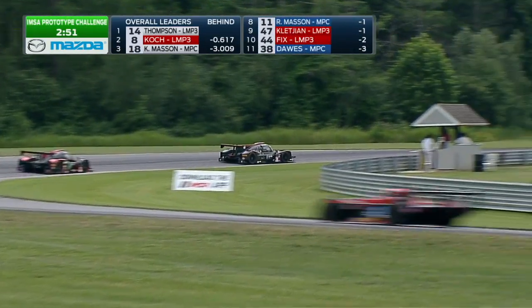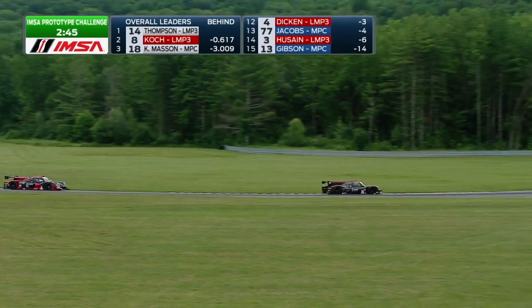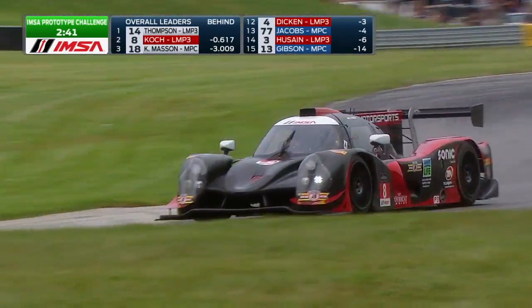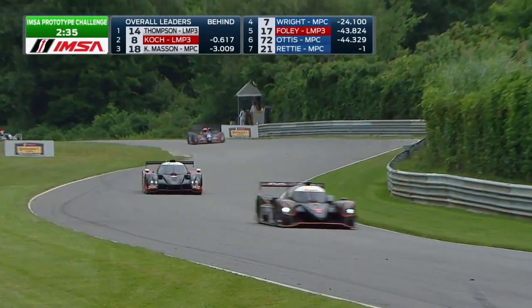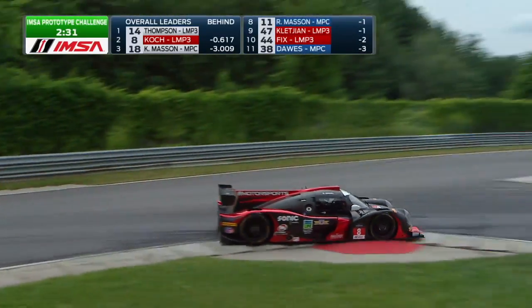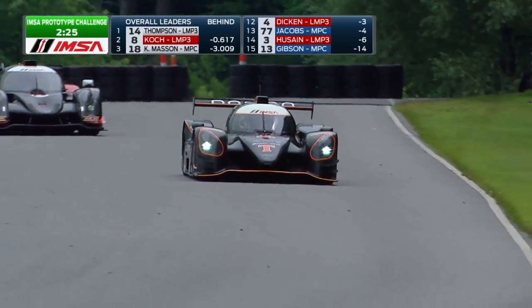All right, so how much more traffic do they have ahead of them, Jeremy? I don't think they've got anybody. So Colin Thompson leads Kenton Cook. Then is our MPC leader, Kyle Masson, who's got 22 seconds over the next in class, which is Chris Wright. Robbie Foley rounds out the top 10, so car numbers 14, 8, 18, 7, and 17. Those are your top 5.